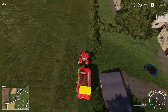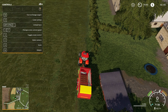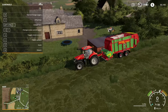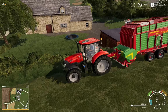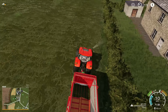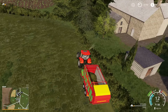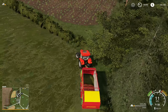Anyway, all right, let's start picking up some grass. We're gonna lower the picker-upper with the V key, and we're gonna turn on the picker-upper with the B key. And as we drive forward, it starts picking up some grass and putting it in the top. So, what this machine is, basically, as somebody who is, of course, obviously an expert in the field of farmingtology.